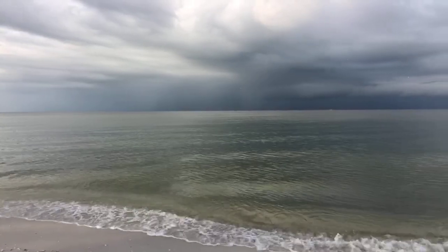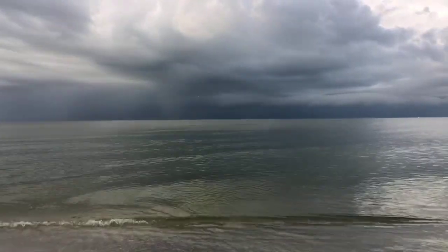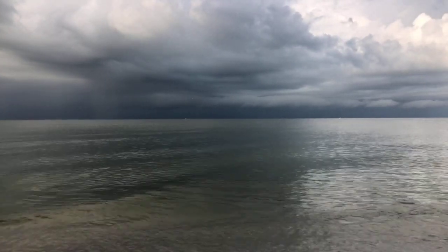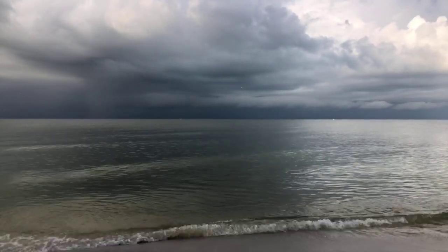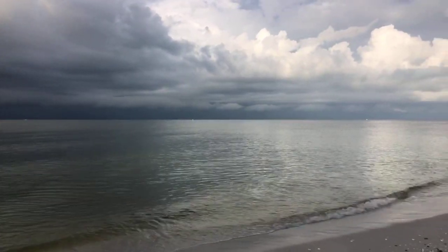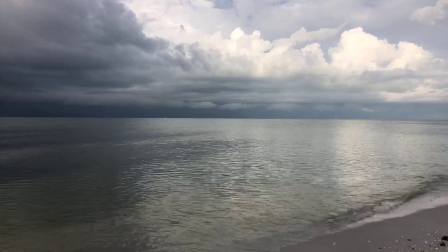Look at that storm. Wow. That is really something out there. Not seeing any lightning out there, though. There's no lightning showing up on the radar. But quite a storm out there.